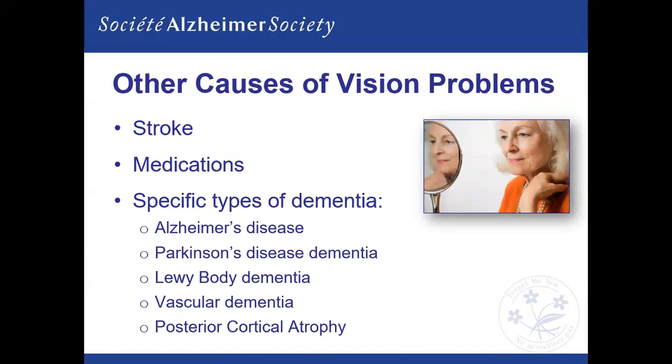So there are other conditions that may cause vision problems as well. For example, a stroke. A stroke can also cause someone to have problems with their vision. They may lose the ability to see things that are directly ahead of them, which is known as central vision loss, or they may lose peripheral vision, which is known as visual field loss. This can happen in both eyes, and it can happen at the same time for a person that has experienced a stroke. The person may also experience problems with eye movement and with how the brain is able to process those visual signals.